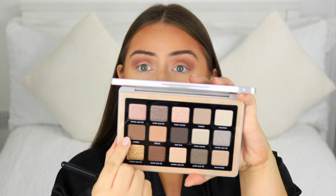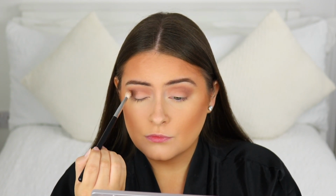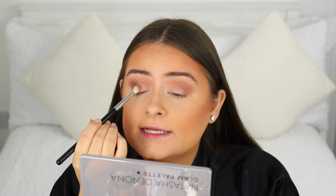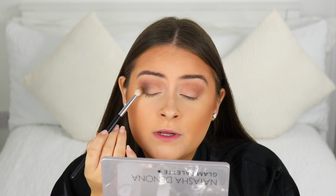I'm now going to take the shade Smoke. I'm just going to apply this to my outer corner and slightly into my crease. Oh, look at that shade. That's the most gorgeous outer corner shade. It just has that perfect tone to it. It just gives you that sultry edge.